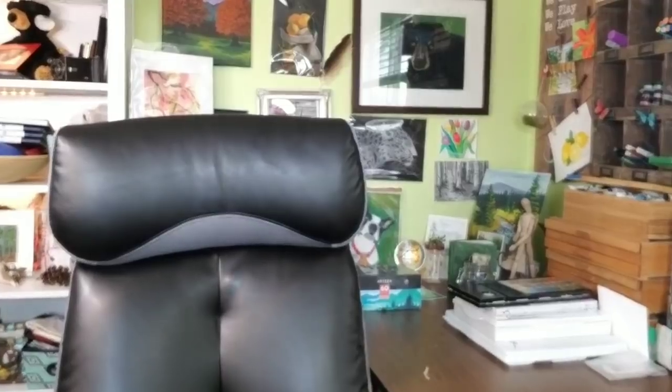Finally, it has arrived. This is my February Doodle and Sketch box. And apparently there was a shipping issue, which is why it came so late. So I'm just going to go right in and see what we've got here. I did not order the March box in time because I got all messed up with this whole thing. So I'm going to talk to them and see if I can still get a March box, but I'm not sure if I can or not.